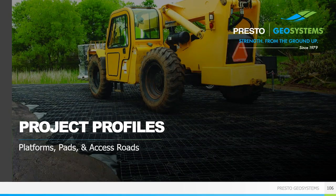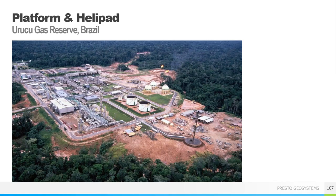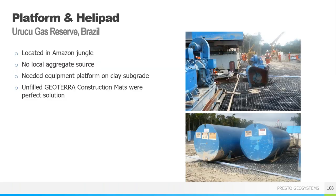And we'll finish up with a couple of project profiles using our construction mats. The GEOTERRA mats were used to access many of the non-paved areas of this gas refinery site in Brazil. Equipment storage was moved around as needed, so the temporary and reusable nature of the GEOTERRA mats was key. The mats provided a place to keep equipment high and dry out of the wet clay subgrade, and it made it much easier for the workers to move around as well.